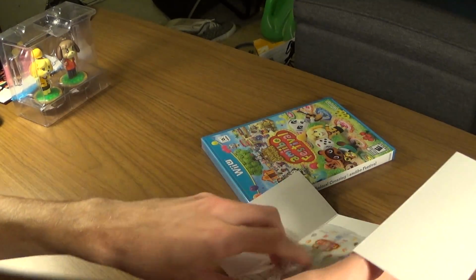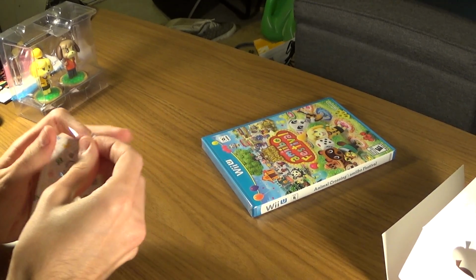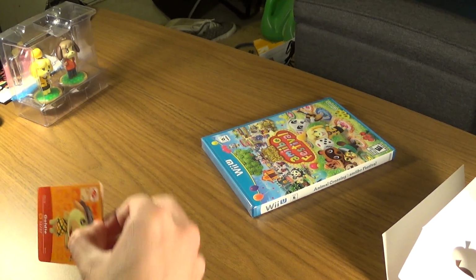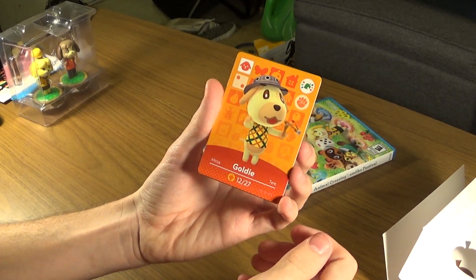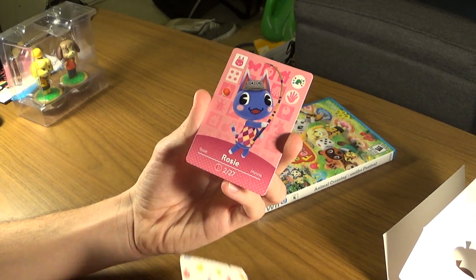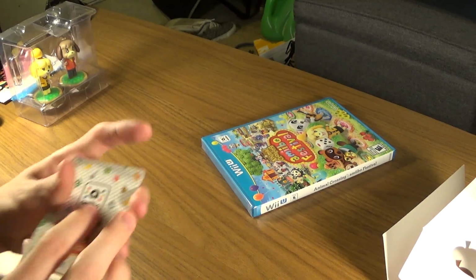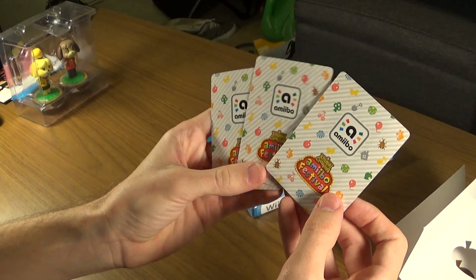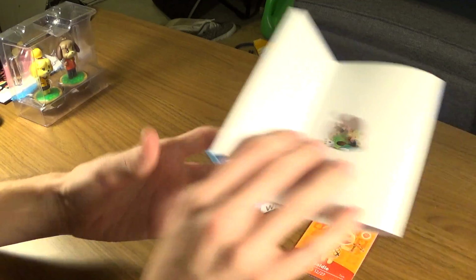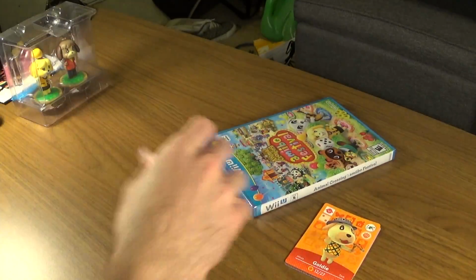Let's start the envelope here. This has 3 special Amiibo cards. Basically trying to add to the incentive to get this limited edition bundle, as they're calling it. We have Goldie with a slingshot and a hat. Stitches, again with a hat and with a bug net. And Rosie, once more, a hat and a fishing rod. And they also have Amiibo Festival printed on the back, just to further force the potential gouging. And the envelope it came in had the little leaf imprinted on it, and not much else.